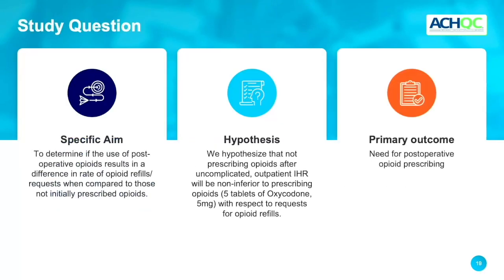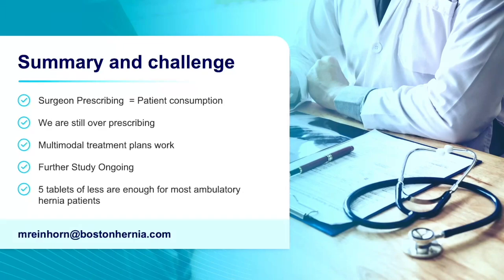So in summary, I hope I've shown you that surgeon prescribing relates most closely to surgeon consumption. I think we've come a long way from 2019. I showed you some bar graphs. Our bar graph today, what people answered, is significantly better than what really motivated surgeons were doing 5 years ago, but I think there's more work to be done. Patient education, setting expectations, and multimodal treatment plans work really well. Further study is clearly necessary. But hopefully you believe that 5 tablets is enough.